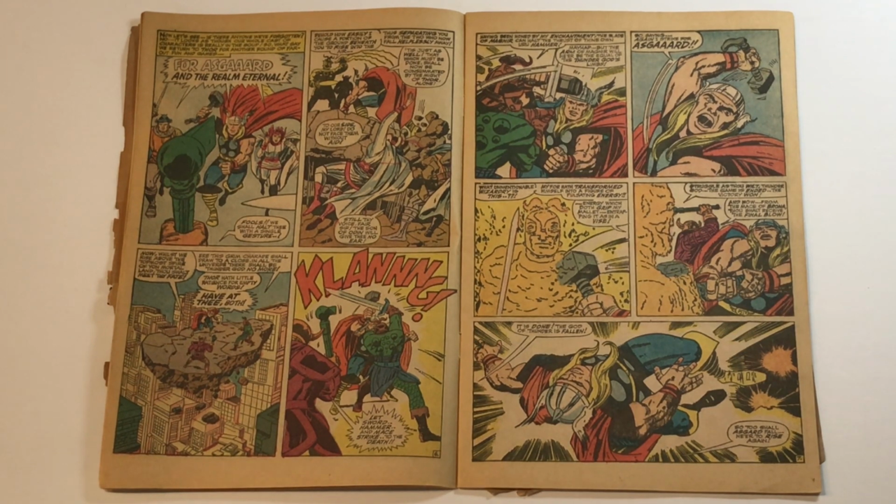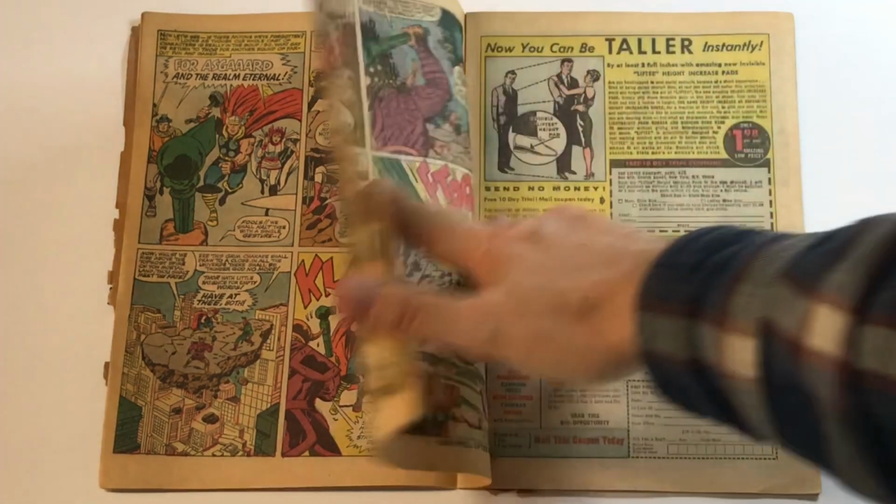That it wasn't quite possible with the technology they were using to print these comics back then, but Stan Lee had even mentioned at one point that he wished he could, that Jack Kirby's pencils were so beautiful, he wished he could print the comics directly from his pencils.